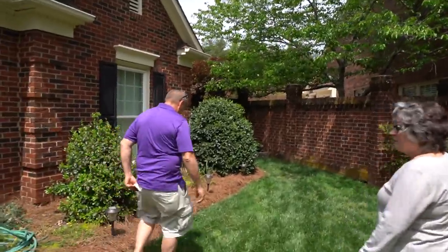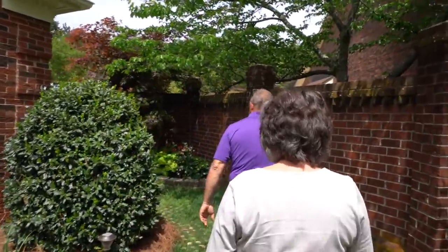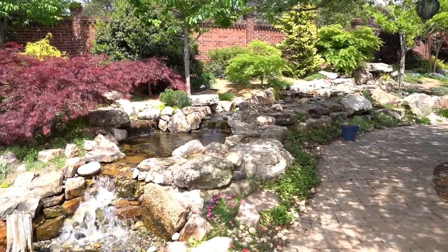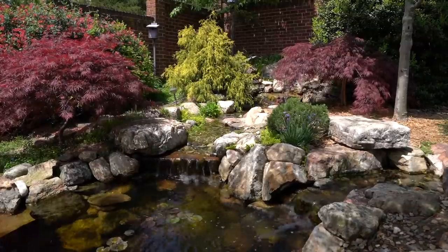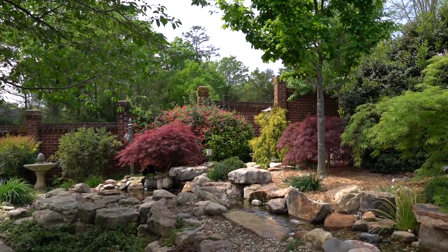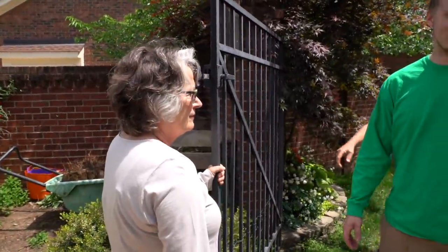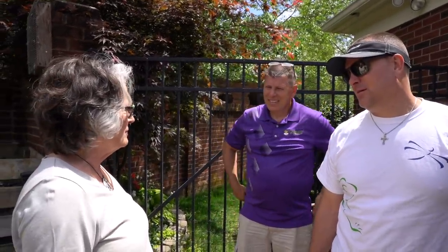How long have you had the water feature? Three and a half years. Okay. Wow, look at this. So 3.5 years? Yep. Did you have one before, or is this the first one? No, we've had them before, but not done greatly. Okay. And so we saw one of David's previous ponds and thought that's the man we need.